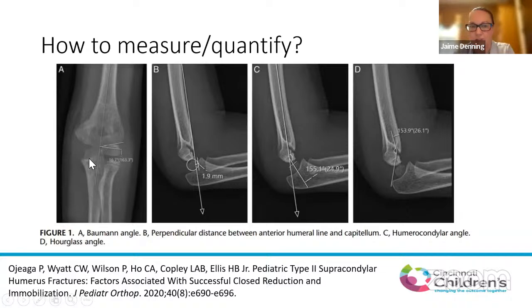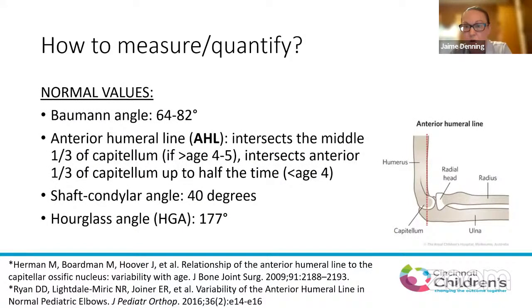As we all know, generally the anterior humeral line intersects the capitellum, and there are several variations of that by age. So a lot of children less than age 4 to 5, the anterior humeral line will sit in the anterior third of the capitellum. Most children older than age 4 or 5, the anterior humeral line will intersect in the middle third of the capitellum. There are other measurements you can do on the lateral x-ray, the humeral condylar angle, also known as the shaft condylar angle. And in this paper out of Scottish Rite, the hourglass angle was a novel measurement that they made, basically intersecting or bisecting each part of the hourglass figure and measuring that angle. As with measuring any angles, you want to make sure that you know what the normal is.